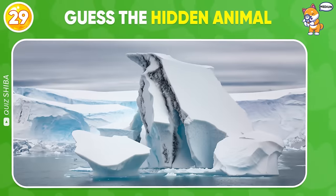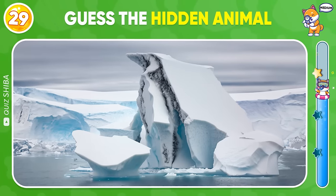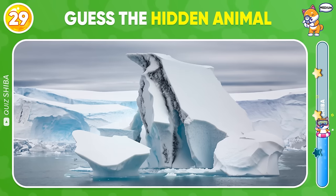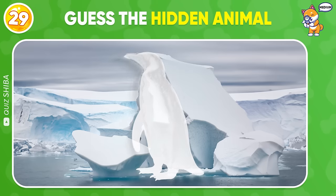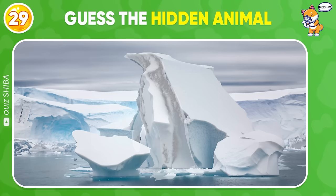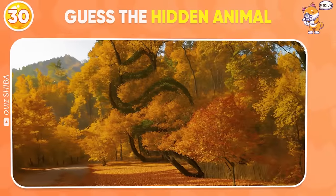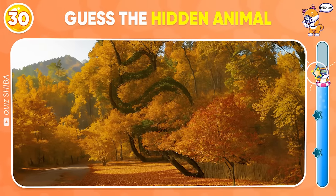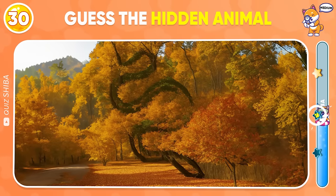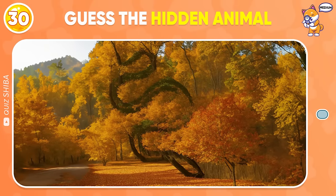From the heat of the Antarctic ice, can you spot the next animal? Oh, great! It's a penguin! The autumn forest hides another animal. Can you guess which one? Nice! That's a snake.